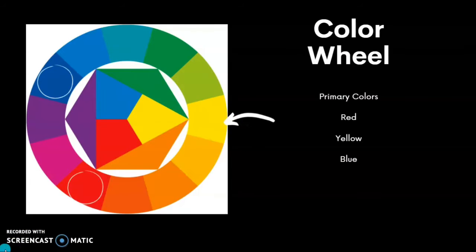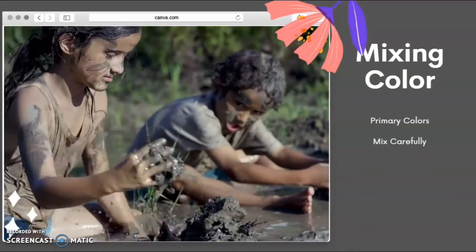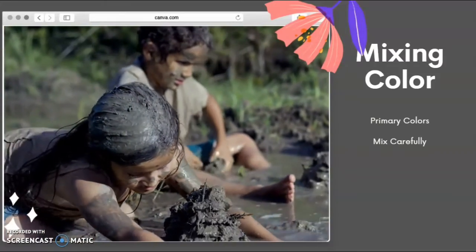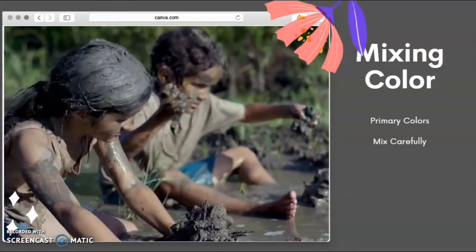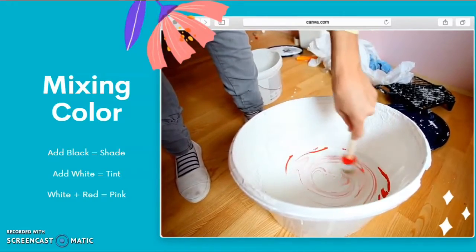The three primary colors are red, yellow, and blue. These colors cannot be mixed from other colors, but you can mix other colors by combining these colors. You can mix the primary colors to create 3 secondary colors. However, if you're not careful, when you mix all 3 of the primary colors and secondary colors, you will get a muddy brown or dark, mucky green. There are other ways that you can make new colors too.